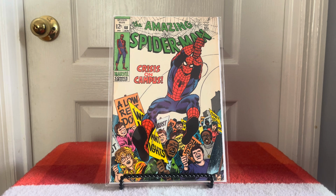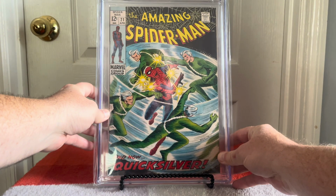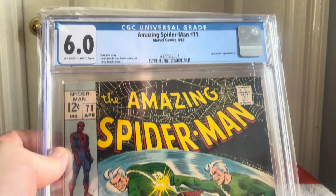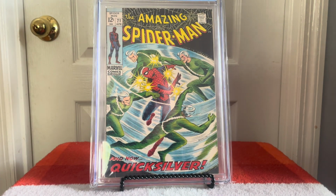Amazing Spider-Man number 68, Silver Age book. And last but not least, we have Amazing Spider-Man number 71 versus Quicksilver. This is from 1969. This is a CGC book. It's not anything super special, but it's really nice. It's a 6.0. But looking forward to adding these to my collection and continuing that long journey of trying to complete ASM.